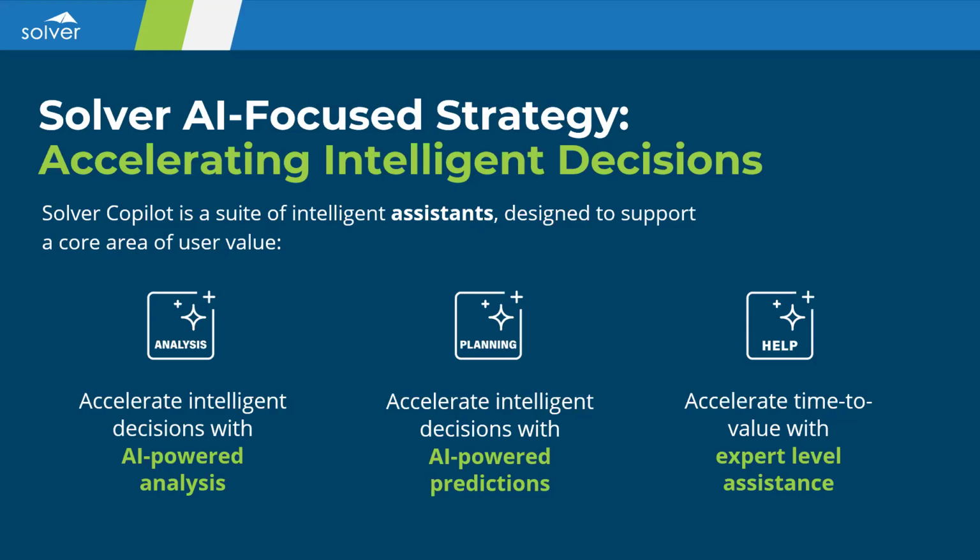As part of the initiative, our product team is reviewing all existing and upcoming capabilities to identify opportunities where AI can improve the experience and outcome for our users. Solver's Copilot is composed of a suite of intelligent agents that function as specialized assistants. Each is designed to support a core area of user value.